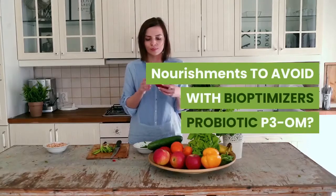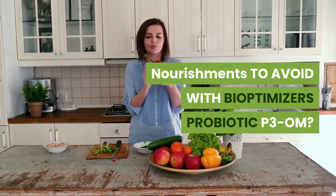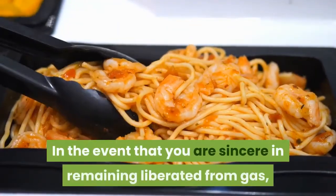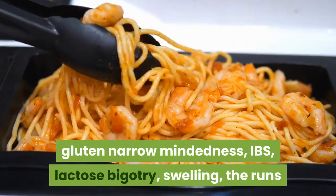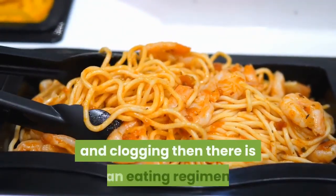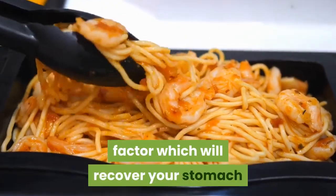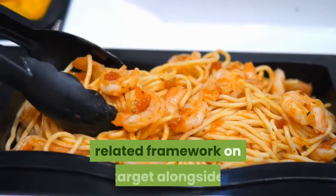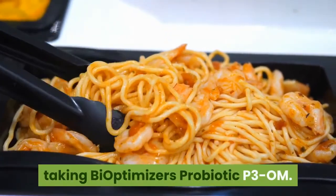Nourishments to avoid with BiOptimizers Probiotic P3OM? If you are sincere about remaining free from gas, gluten intolerance, IBS, lactose intolerance, swelling, the runs and constipation, then there is a diet that becomes possibly the most important factor which will get your stomach-related system on target alongside taking BiOptimizers Probiotic P3OM.